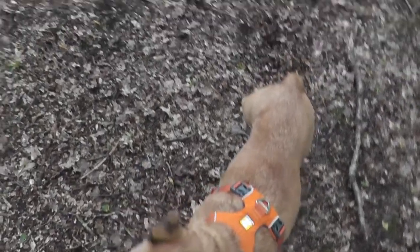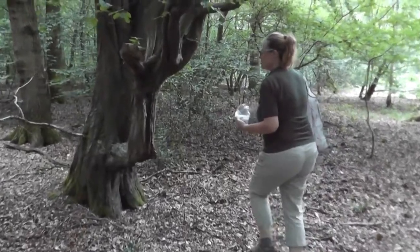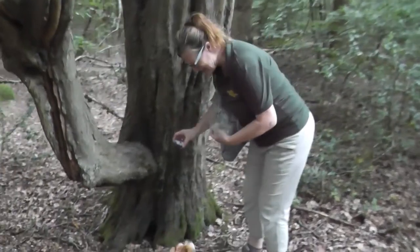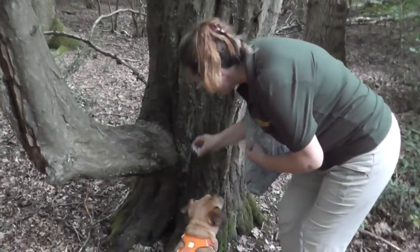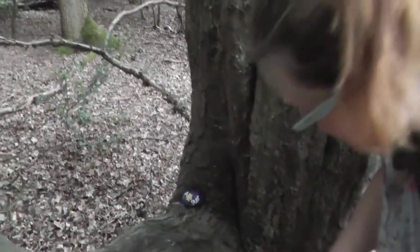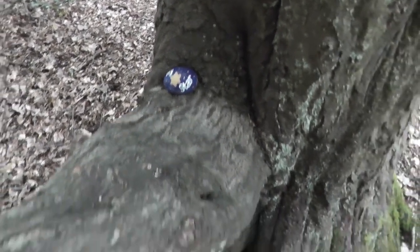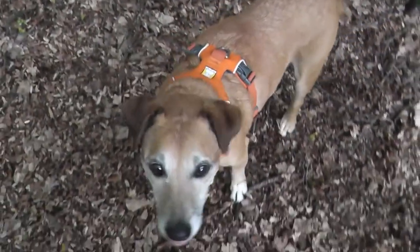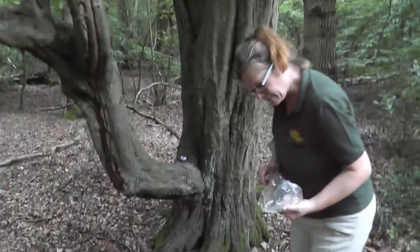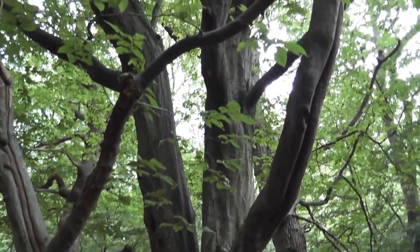I think would be good. Look at this tree here, Jimmy. Should we put this one up here? Does that say my star? Put that one there? What do you think? I think that's a good place. Yeah, very good. We've just got two left now. Go and find some more places. Bang my head on a tree.